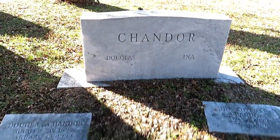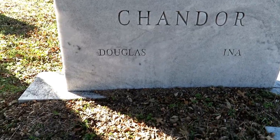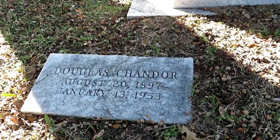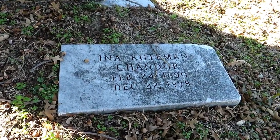So this is the place where Douglas and Ina Chandor are buried. And they were the ones that lived there at the Chandor estate, which we just showed you. It was such a cool place. Every direction you walked, there was something cool to see. It'd have been awesome to live there.